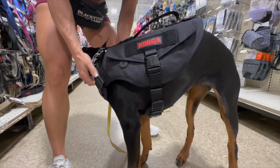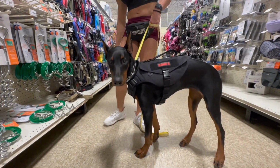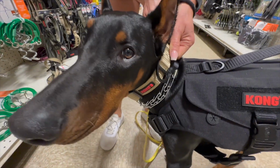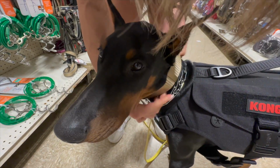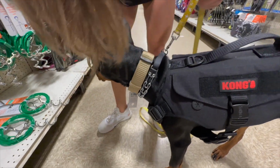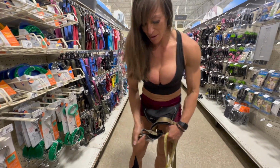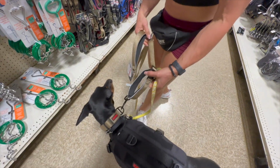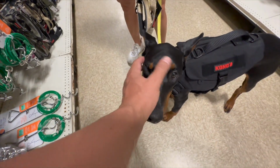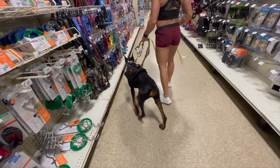Good girl. That looks pretty. Who's a pretty girl? And I think we need to get rid of this little dinky leash. Get her a big one. There we go. I don't know. She looks legit. Come here.